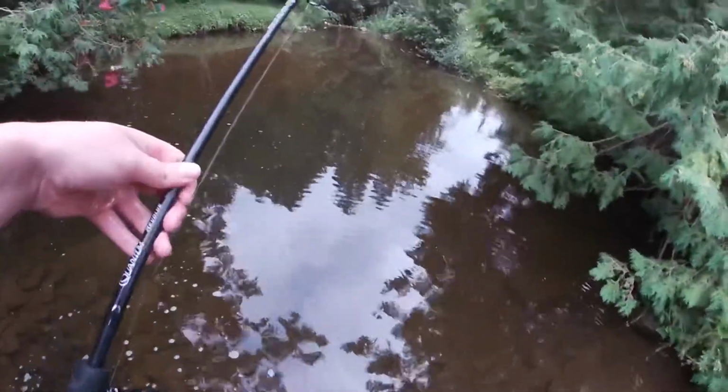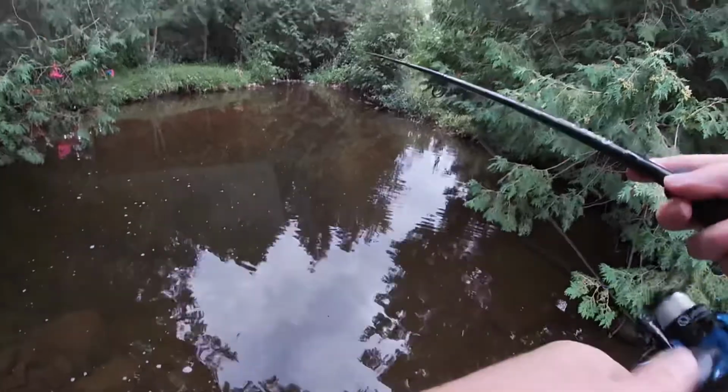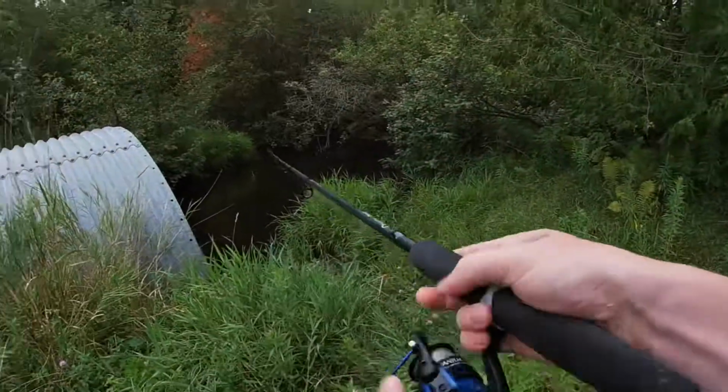And you can go back, buddy. There you go. Off he goes. Beautiful looking fish. Absolutely gorgeous looking fish. Let's see if there's any sitting in here, guys. You never know, there might be.